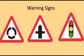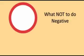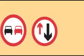Signs that give orders are circular. Red circles are negative orders and tell you what not to do, such as no overtaking, give priority to oncoming vehicles, and no right turn.